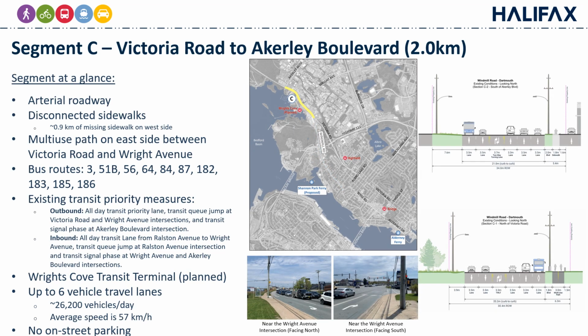Segment C runs from Victoria Road to Ackerley Boulevard for a stretch of 2 kilometers. This segment is classified as an arterial road and carries around 26,000 vehicles per day. The right-of-way along this segment varies as the context of Windmill Road changes between Victoria Road and Ackerley Boulevard. The cross-section includes up to 6 travel lanes and no on-street parking.